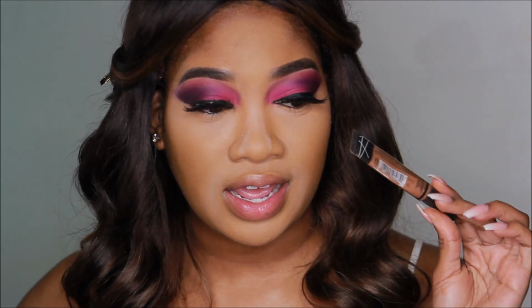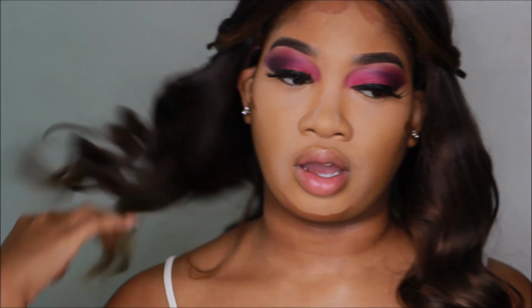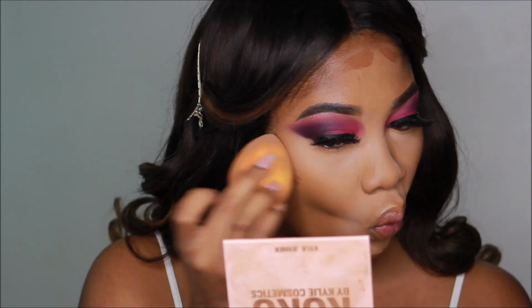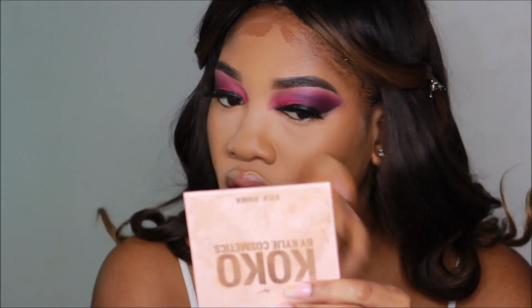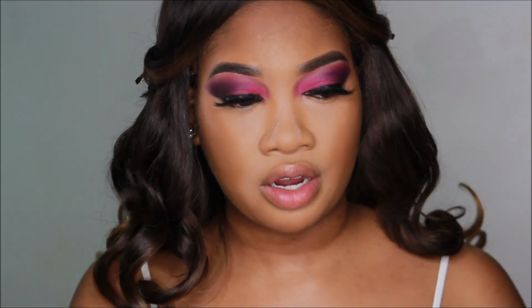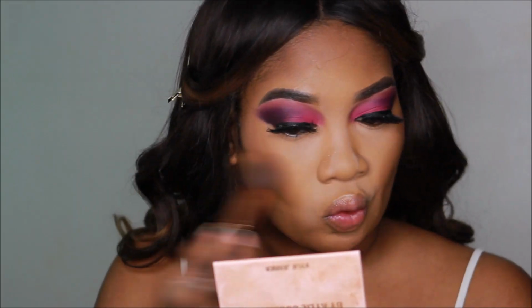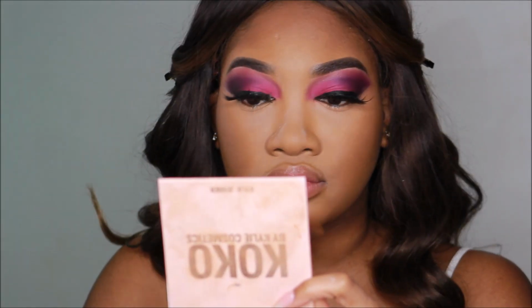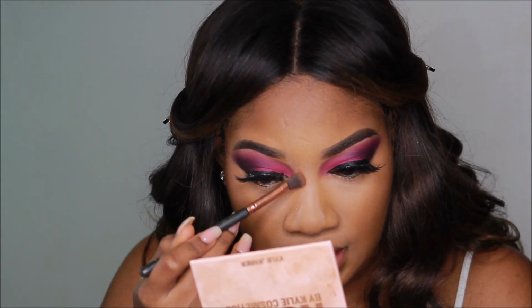So because I look so white, I'm gonna have to cream contour today. I'm gonna take my contour color in the shade Espresso from LA Girl Pro, and I'm going to contour my face today. I ain't cream contoured in a long time either, but we're gonna do it today. Then I'm gonna set that with my Black Radiance True Complexion Powder. Then I'm gonna contour the nose ever so slightly.